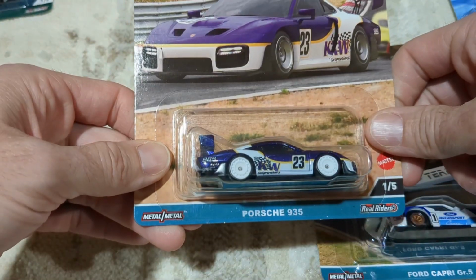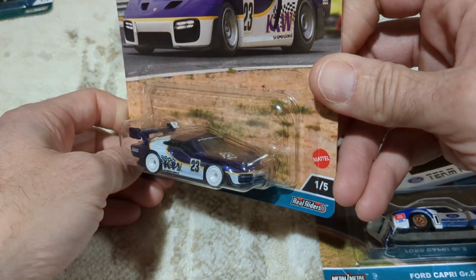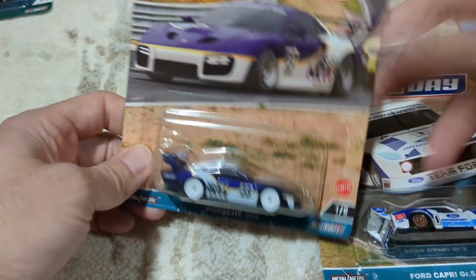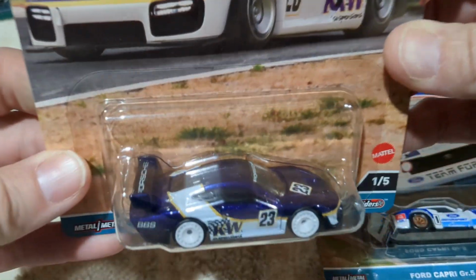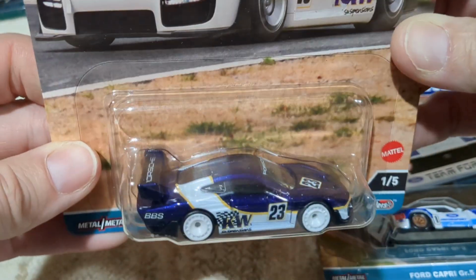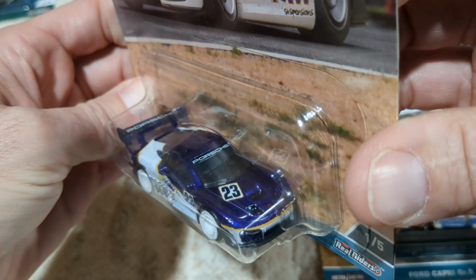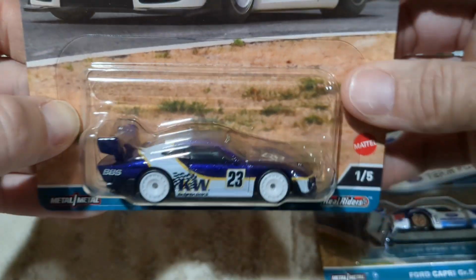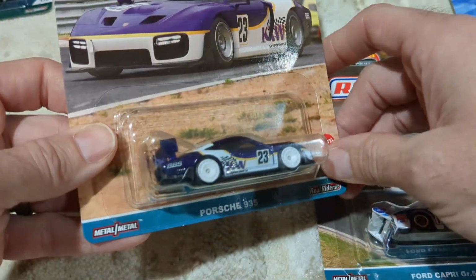Race Day Porsche 935. I know a lot of people were just super stoked to get the chase in this, and I would like to have found it too. But I really like this version here. The camera actually doesn't pick up the color on this one very well. This is just like a dark, rich purple. And I think it looks really nice. Definitely has a race car vibe and feel to it that I think definitely embodies the race day set.